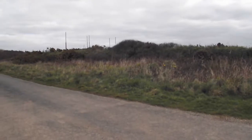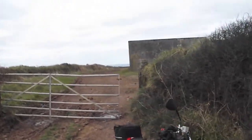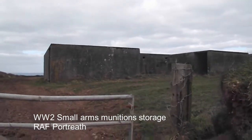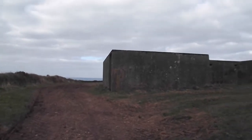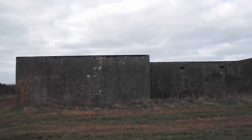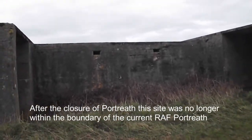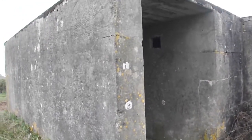Right, folks, so we've come back to Portreath because I'm going to go and have another look at these ammunition bunkers, with a better camera and a bit better lighting system. So hopefully we should be able to have a look in a bit more detail and get some better quality video. These are from the former RAF Portreath, the wartime RAF Portreath, and I'm going to go straight in and have a look.